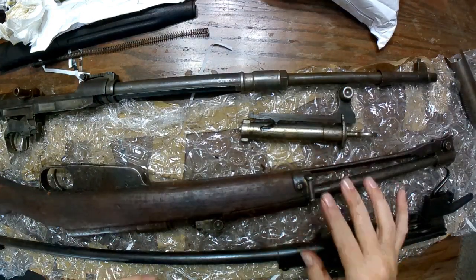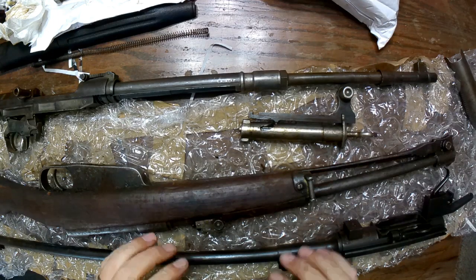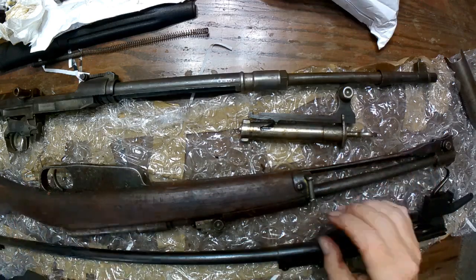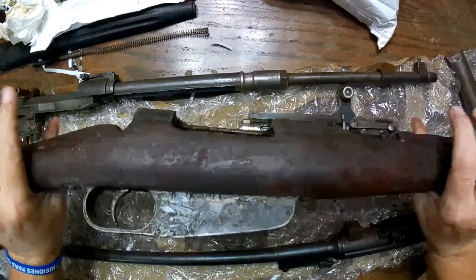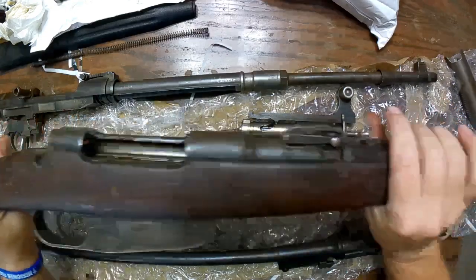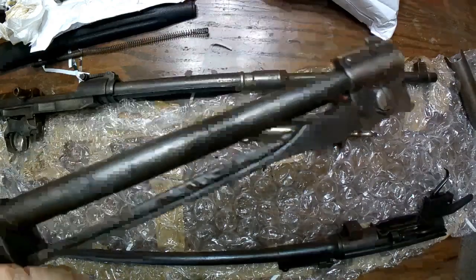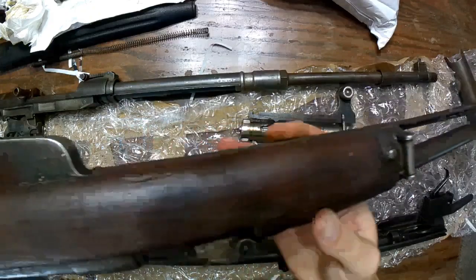Once again, I did ask for a troop special Carcano. Didn't get one. They may not have had them, but this cavalry carbine I think will still suffice just fine, especially with the other ones that I have. And like I was telling you, it is just absolutely covered in cosmoline.